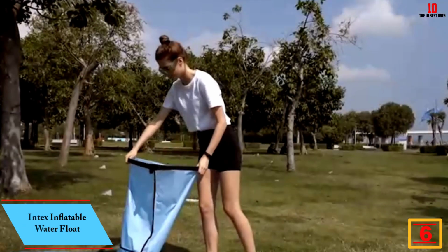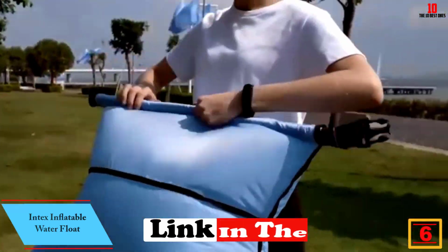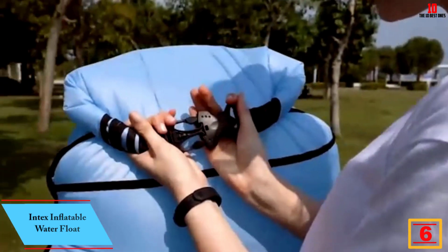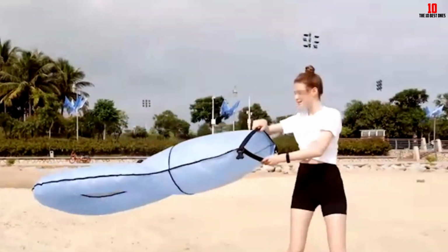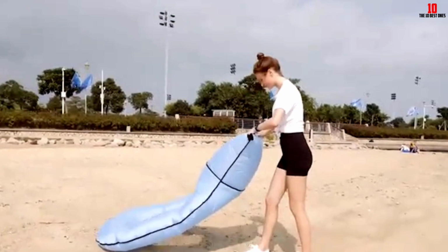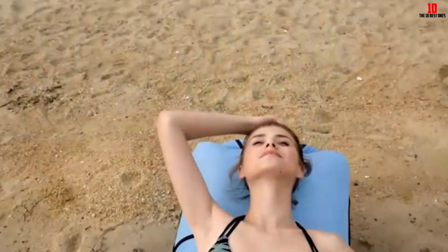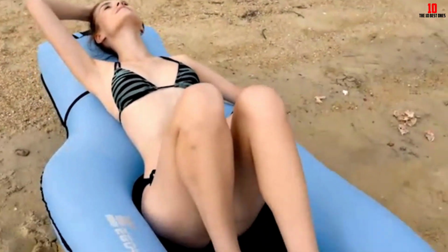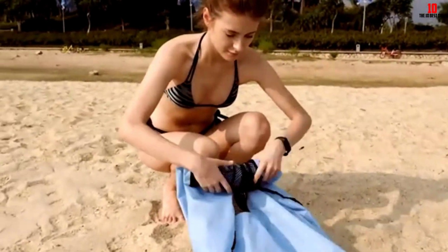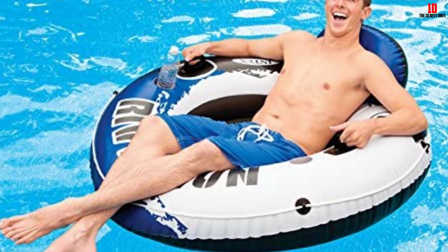At number 6, we have the Intex Inflatable Water Float. Another entry from the highly reputable Intex. As you would fully expect from a brand with such a heavy presence in this vertical, design and build quality are commendable. What else do you get for your money, then? Rather than a playful toy, this inflatable float is designed to help you relax when you're lounging in the pool. You can, of course, get more active and playful if you want, but you'll also get a great extra piece of pool furniture. There is a grab rope running all the way around this inflatable.